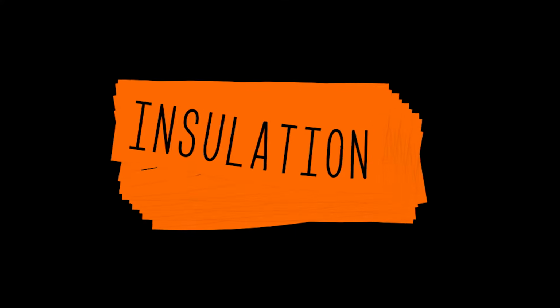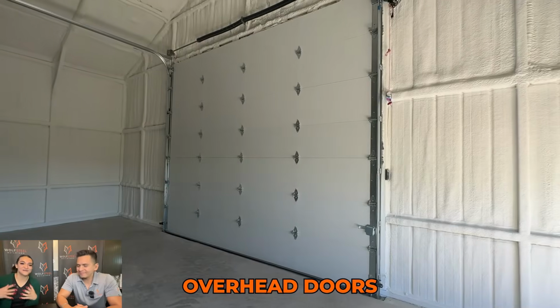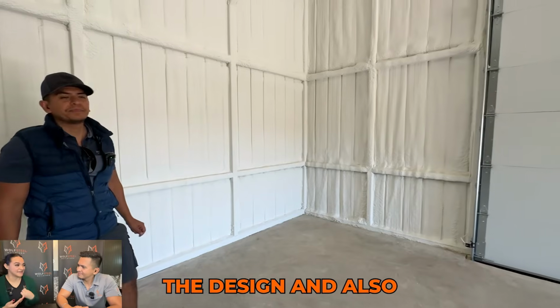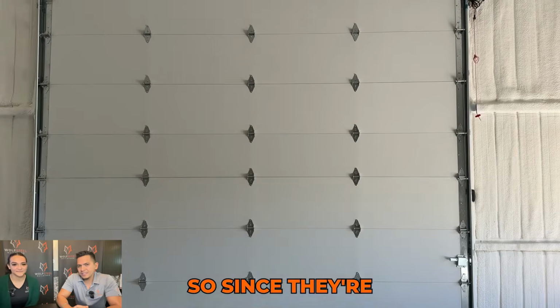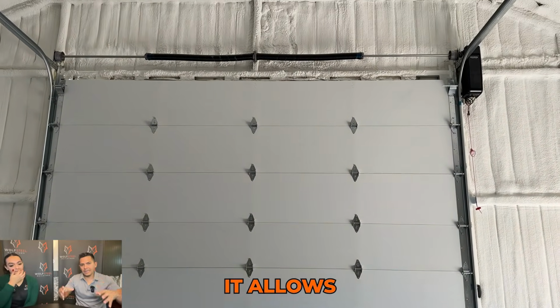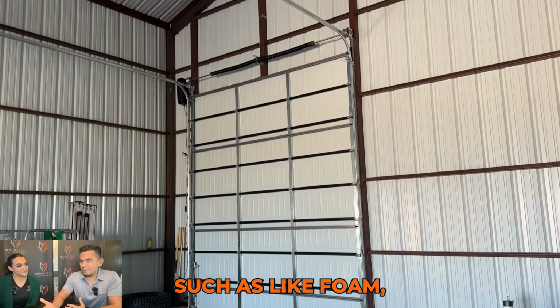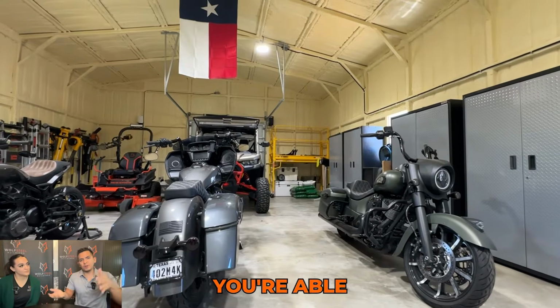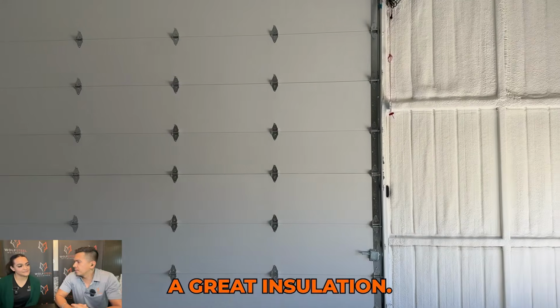And the fourth benefit is insulation. Which door provides the best insulation? The winner here is actually overhead doors. Overhead doors offer better insulation compared to the roll-up doors. That's because of the design, because they are tight sealed, and just the construction of the door overall. Since they're made into panels, those panels can be constructed with insulation materials, such as foam, which is the most common. And because they're in panels, you're able to transport and install it, and it creates great insulation and a better tight seal.